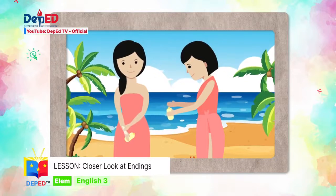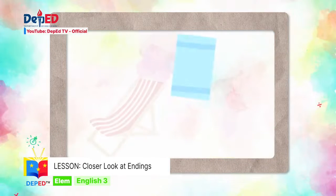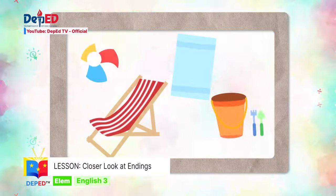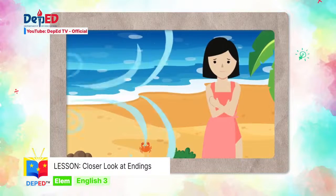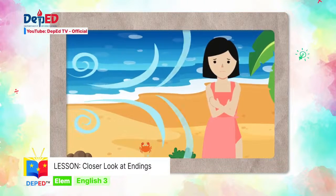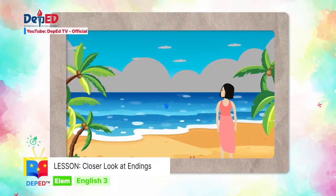Johannes and Julia were excited about going to the beach. They prepared their towels, chairs, and some beach toys. Suddenly, Julia felt a strong gust of wind. She looked up and saw gray clouds.